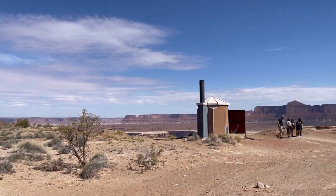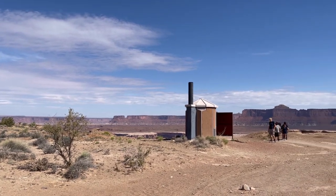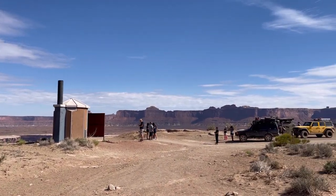The toilet with the best view. We noticed the restroom is always in the middle of a beautiful panoramic view. Can anyone explain why?